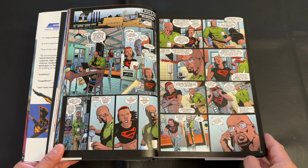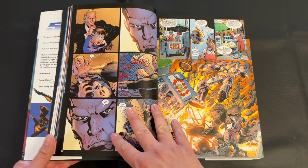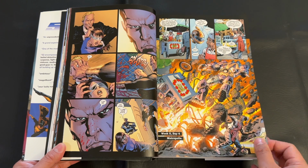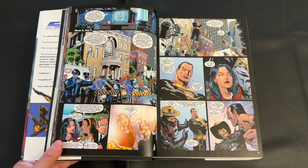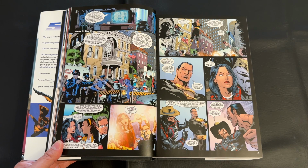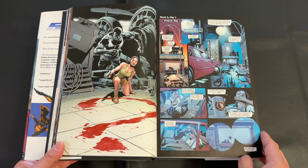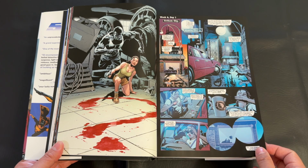52 really follows a different cast of characters. Some notable appearances here are characters like Booster Gold, The Question, Renee Montoya, we have Steel, we have Starfire, Animal Man, some of these characters. We do have Black Adam on the scene as well, playing a really decisive role in this collection. But overall, I think this is a really fun event.